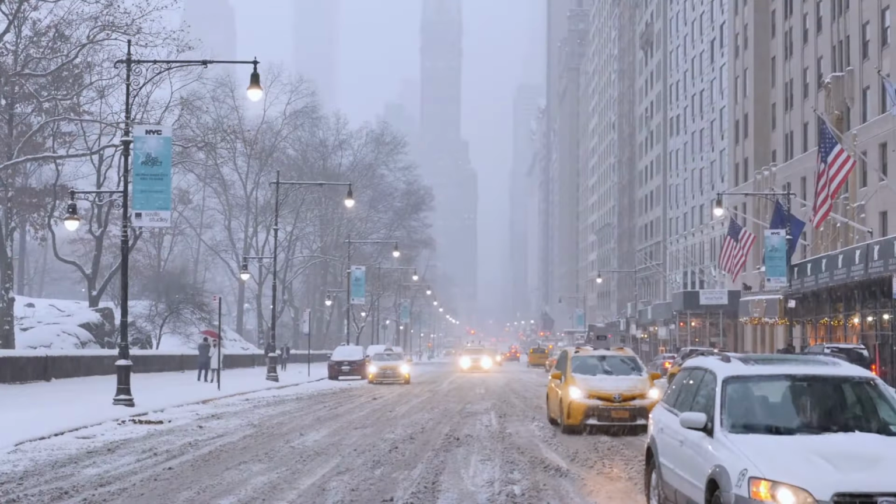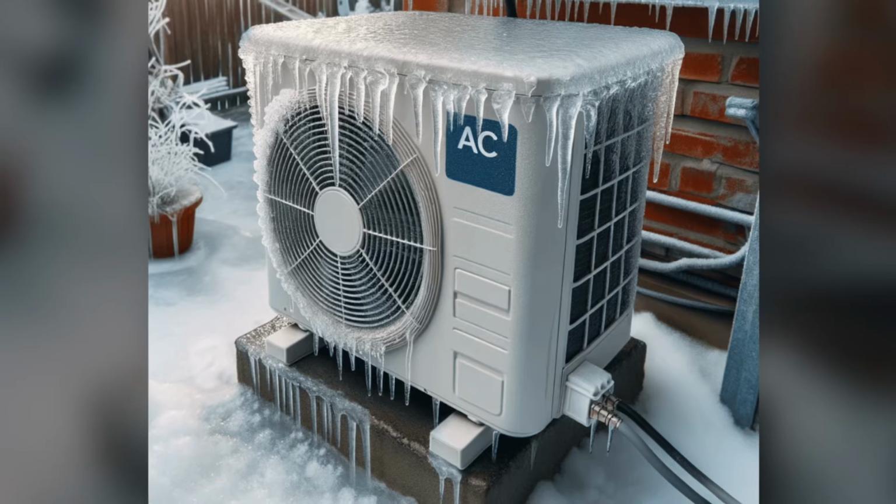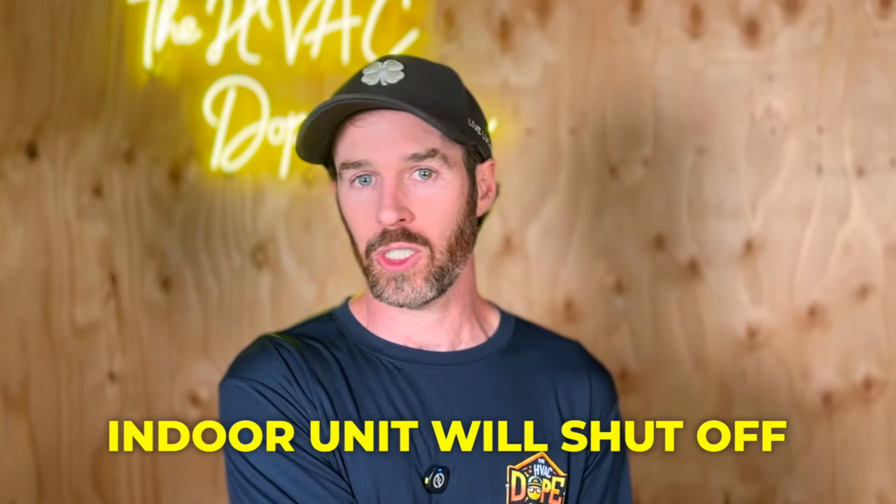And the defrost cycle is something that happens in the middle of winter, especially if you live in a cold climate where it gets below freezing, because what happens is when your system is heating your home, the coil outside gets below freezing and frost starts to accumulate, and after a period of 30 minutes to an hour, depending on the relative humidity and how hard the system is running, it will go through what's called a defrost cycle, which means that the indoor unit will shut off.